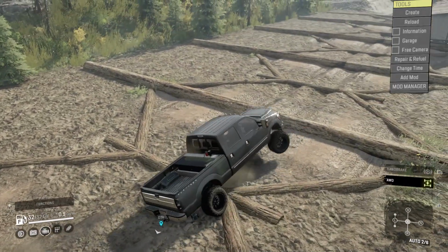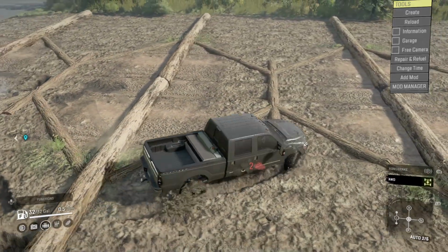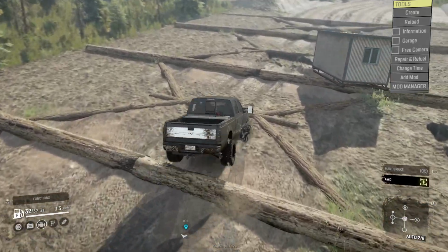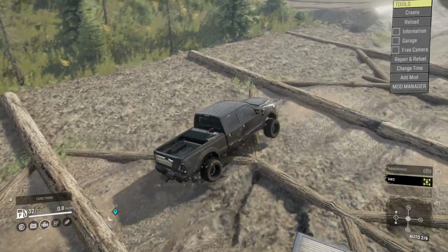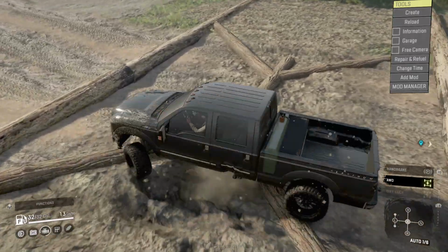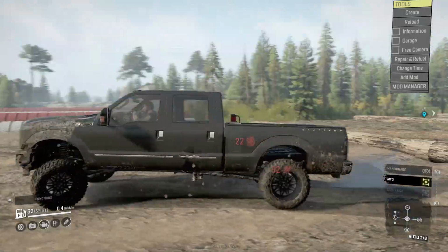So far, one thing we've taken damage on is our engine. The mud gets pretty deep through here, so I wish there was just a better log suspension test going through here without having so much mud. But oh wow. Oh, no, don't flip there. Okay, so I'd say, oh my, that's all our damage taken.